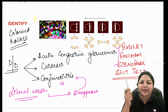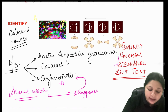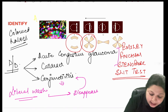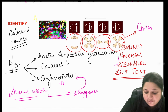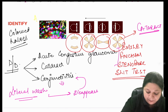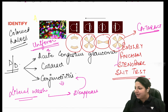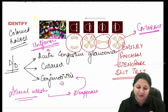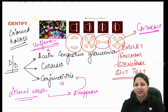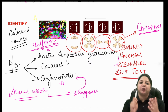So what you do is you take that slit and you pass it through the eye. If the halos break, that is seen in cases of cataract. But in glaucoma, the halos will remain uniform. Very good, I have at least one person who's written the complete name. I'm so happy to see that. So this is acute congestive glaucoma, which is uniform edema, so it will not break. But whenever you have cataract, it will break.